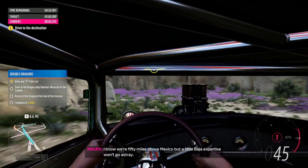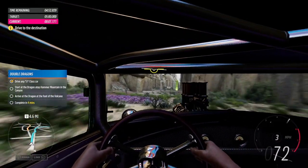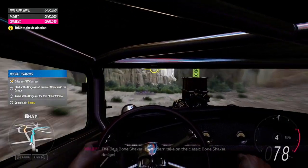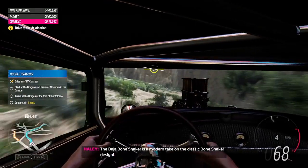But a little Baja expertise won't go astray. The Baja Bone Shaker is a modern take on the classic Bone Shaker design.